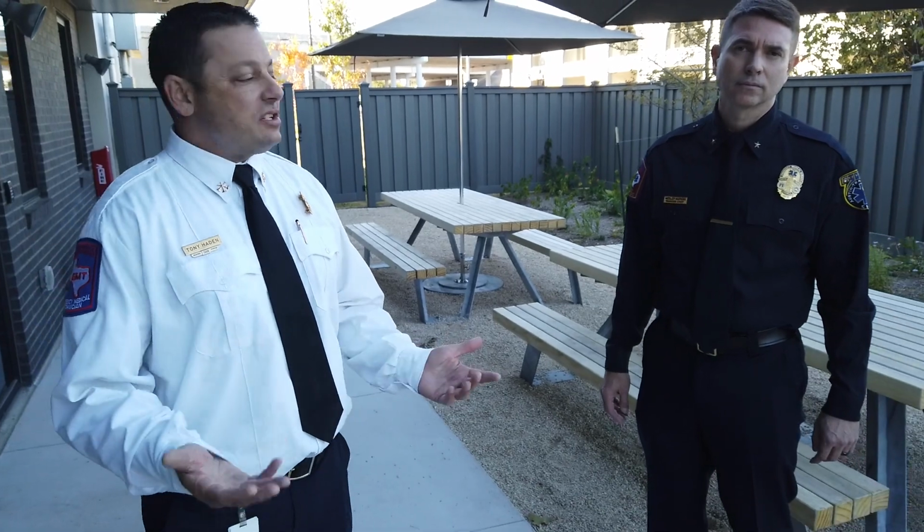So this side of the building is where we have our picnic tables. It's just another seating area for crews to be able to eat. Like we mentioned earlier, our crews are here for 24 hours a day, 7 days a week. So this is a nice place to come, maybe get some fresh air, maybe eat together outside and kind of change it up. But again, we really try and build a family atmosphere.